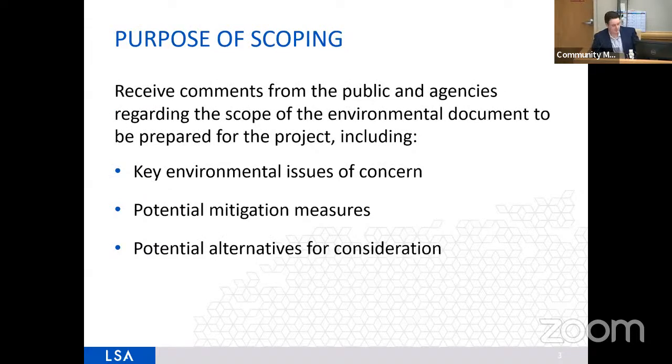So the purpose of the scoping session tonight is to engage interested parties early on in the environmental review process and to get your thoughts on the topics that should be considered in the EIR. The merits of the project are not being considered tonight, so comments should focus on the range of environmental topics to be considered, any specific issues of concern related to environmental impacts or environmental topics, the approach and methods used in the analysis, and potential mitigation measures or alternatives that you think should be considered.